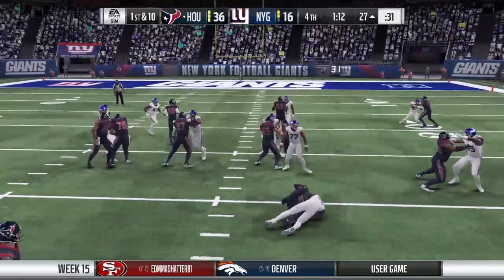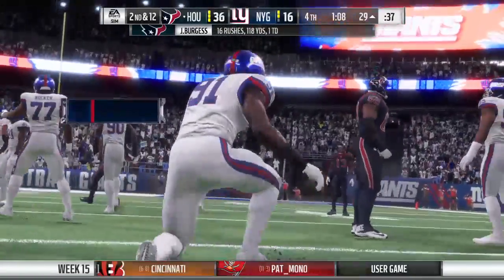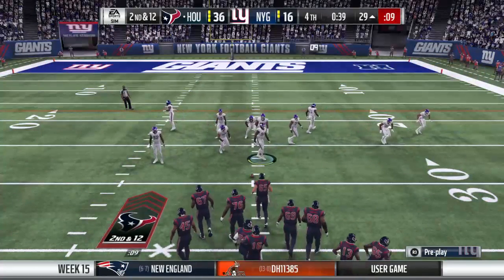No doubt about it. This one was over a while ago. Going to give this time to the tailback. And maybe a measure of revenge there. He's had his way in this one, but this time they get him behind the line. It'll wind up being a loss of 2, and that'll make it 2nd and 12.